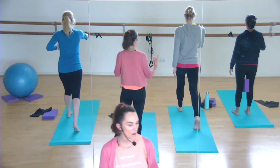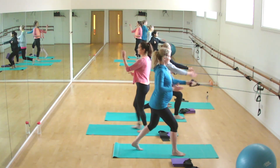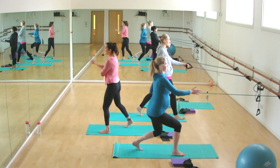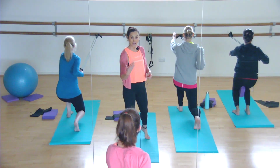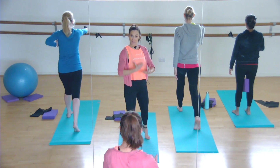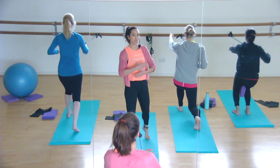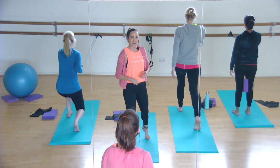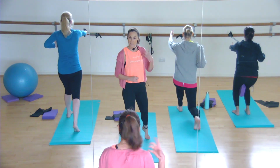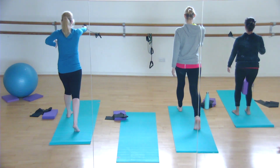Anybody finding it harder on this side? Much harder. Okay, so there's a key factor. Often if you're right-handed, you feel the right side is a lot easier to pull. So you might find it's harder on the left side. So you want to think about how that impacts on your body. Do you need to pull up through your core a little bit more? Do you need to really focus? Just that fatigue point is going to set in a little bit early on the left. So keep concentrating, keep breathing nice and big, keep using your core, keep squeezing everything through.